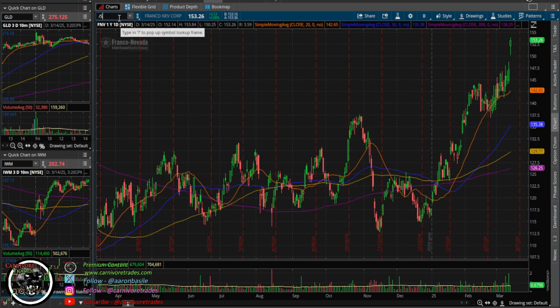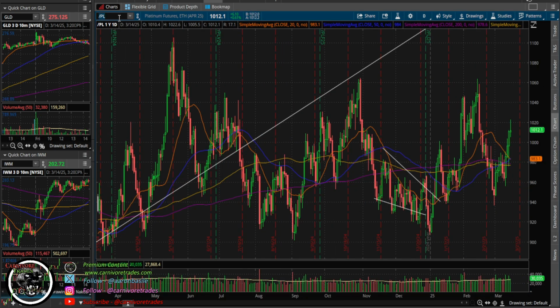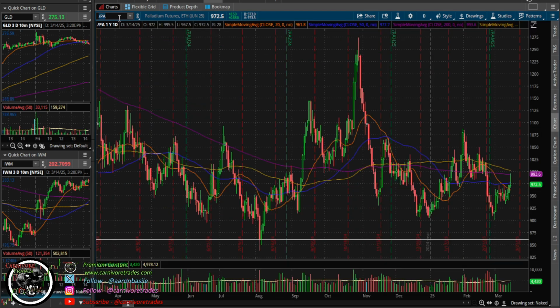But yeah, GDX acting well, silver acting well. That should get to 38 by mid to late April. And then we've got platinum here up a little bit. I'm not as in love with the alternate precious metals right now, but they're hanging in there.